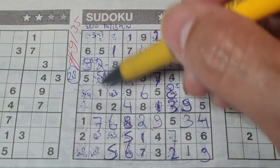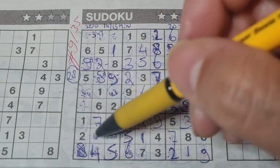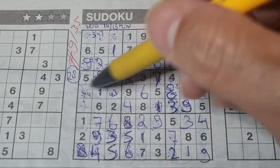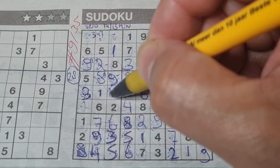4 and 8, we have 8 in the second column, no 8 there. 8 should be here, and a 4 goes there. 9 and a 3, we have a 9 in the third column, no 9 there. 9 should be here, and a 3 goes there. 3 and a 4, we have a 3 in the third column, no 3 there. 3 should be here, and a 4 goes there.